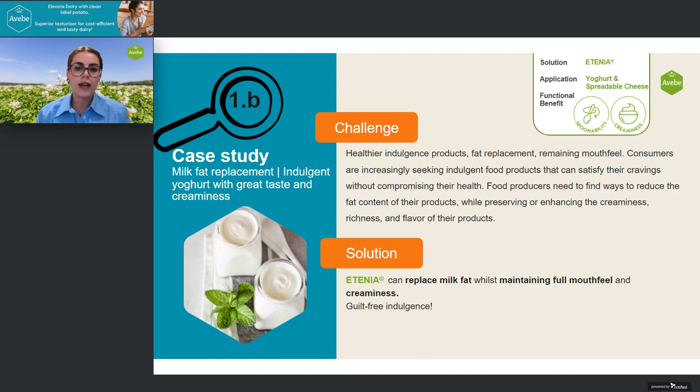This is also a way to really think about cost saving opportunities. So the challenge of the industry is producing healthier indulgent products because consumers are looking for it. And the challenge is keeping the same quality, the same creaminess, the good mouthfeel, and even the stability and quality of the product throughout the shelf life. And Etenia is the perfect solution because it can replace the milk fat while improving the mouthfeel profile together with creaminess and providing you good stability throughout the shelf life. So that's why we call it a guilt-free indulgence.